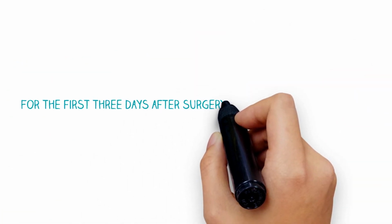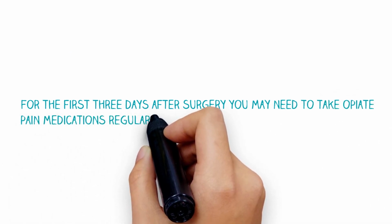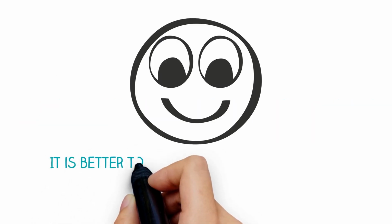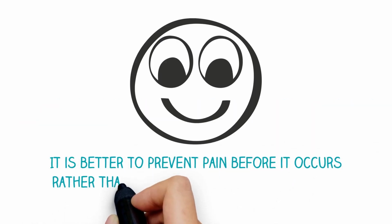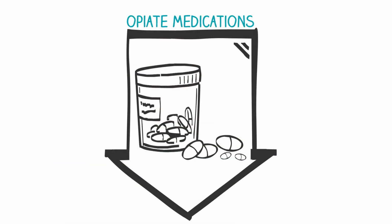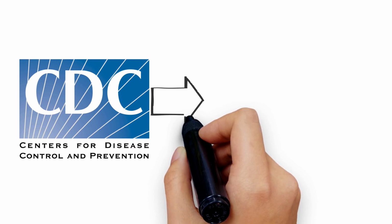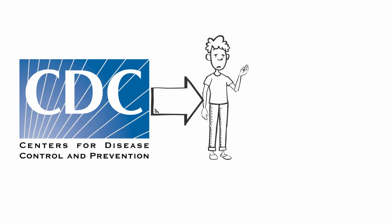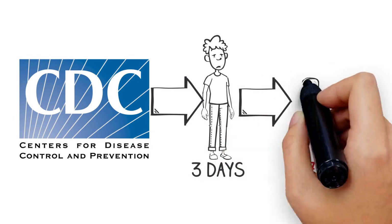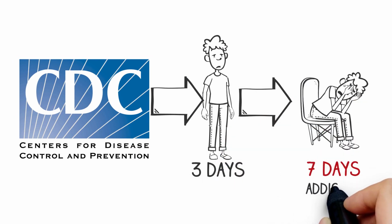For the first 3 days after surgery, you may need to take opiate pain medications regularly in order to keep the pain under control. It is better to prevent pain before it occurs rather than try to relieve it once it occurs. After 3 days, you should start to taper off the opiate medications. The current CDC guidelines state that all patients should try to limit the use of opiates to 3 days or less after an operation. If you are taking opiates for more than 7 days after your operation, you have a significant chance of getting addicted to these drugs.